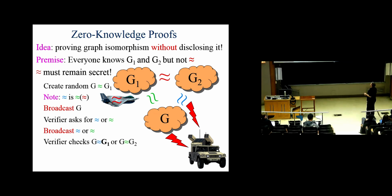So it checks to see if you were right. Now, if the plane didn't know the isomorphism in red, all it can do is scramble either G1 or G2, and if the ground station asks to see the correct one from which it got scrambled, you will be lucky and be able to give it to him. But if it asks for the other one, you won't be able to do it if you don't know the red one. How many can see that?